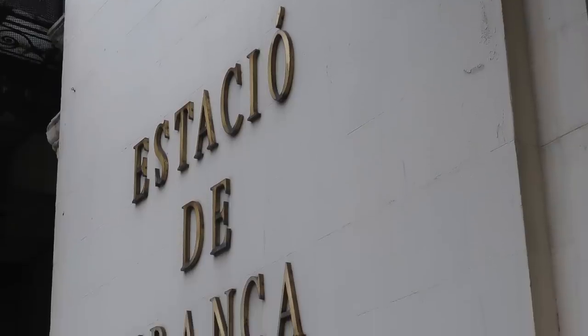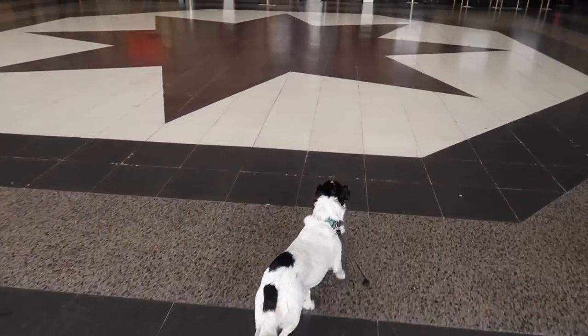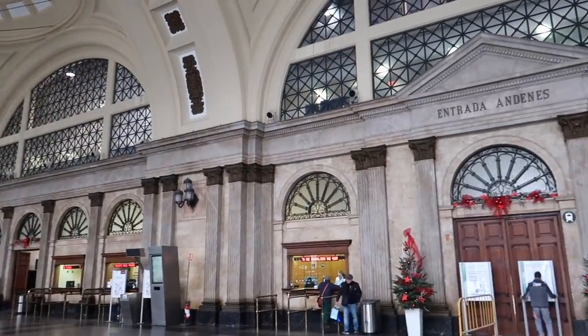The city saved the best till last in the form of the Estación de França railway terminus. Stunning. It's up there with London St Pancras and Antwerp Central, albeit on a smaller scale.